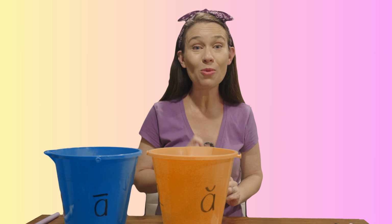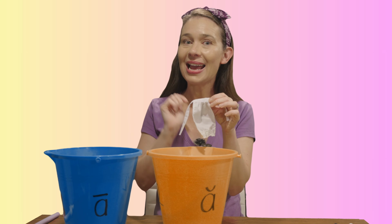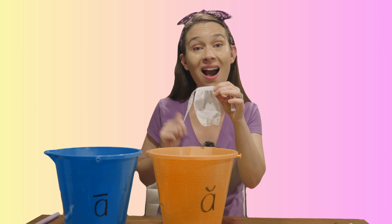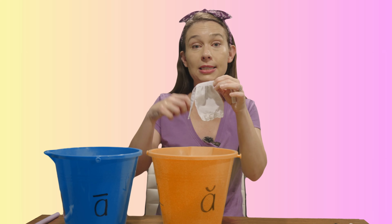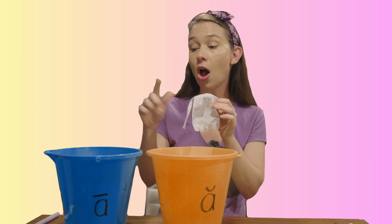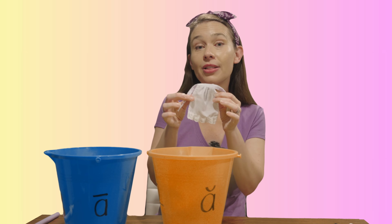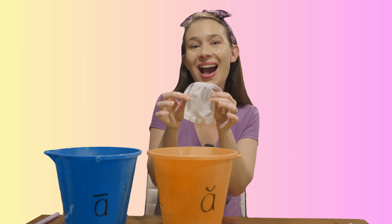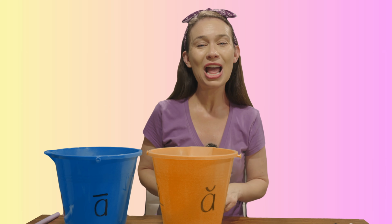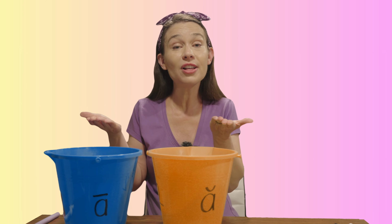All right, we have one more mighty miniature. It's an apron. I hear the A at the beginning of apron, and I know that's the sound that is the long A saying its own name. So I'm going to sing the apron all the way to the long A bucket. Here we go. I hear the long A, long A, long A, into the long A bucket. Great job sorting the short sound and the long sound of the letter A.